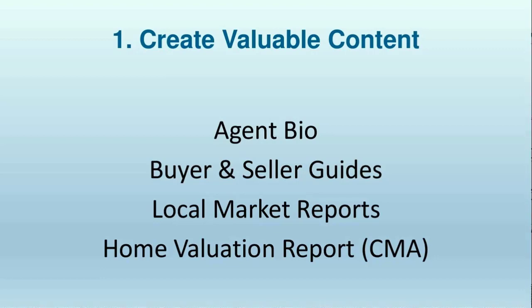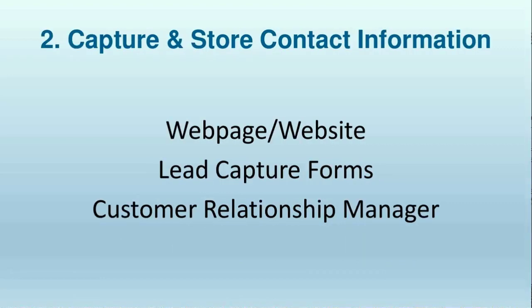Right? Home valuation reports. Everybody wants to know what their home is worth, whether they're ready to sell or not. Everybody wants to know, at any given time, well, I wonder what my house is worth right now. Okay. So to give a CMA, a comparative market analysis, okay, very valuable, very valuable. It's not an appraisal, of course, but it's a good estimate of value, right? People love to know this information, but you have to be committed to providing it to them. That's valuable content.